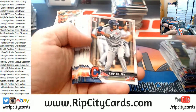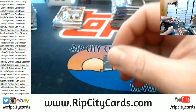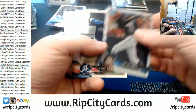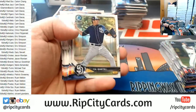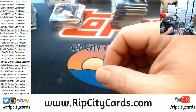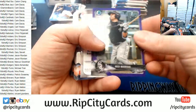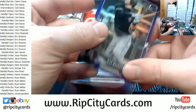This case has been loaded. Three Bohms, a Swaggerty. Was there a Mize or a Kelnick? A Nick Gordon superfractor? This stuff is pretty strong. A Madrigal to 15 or to 250 purple refractor.